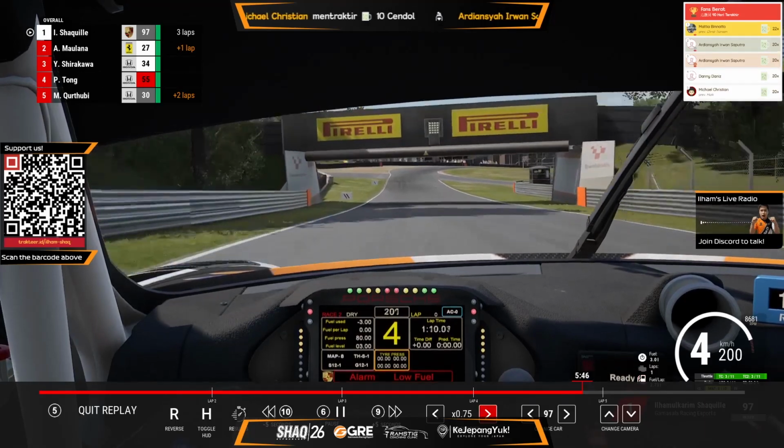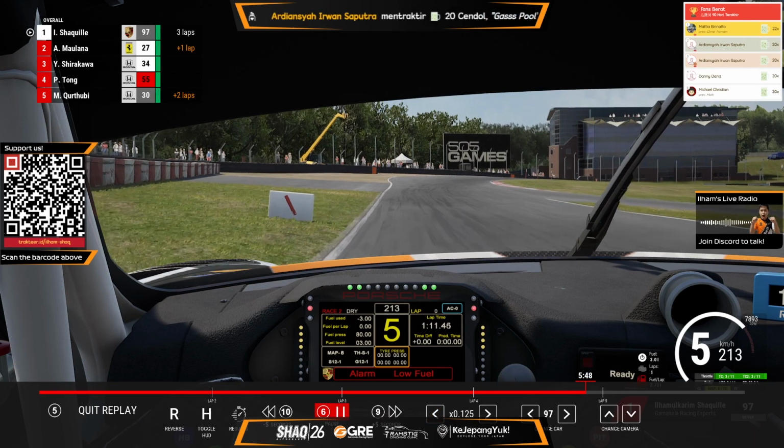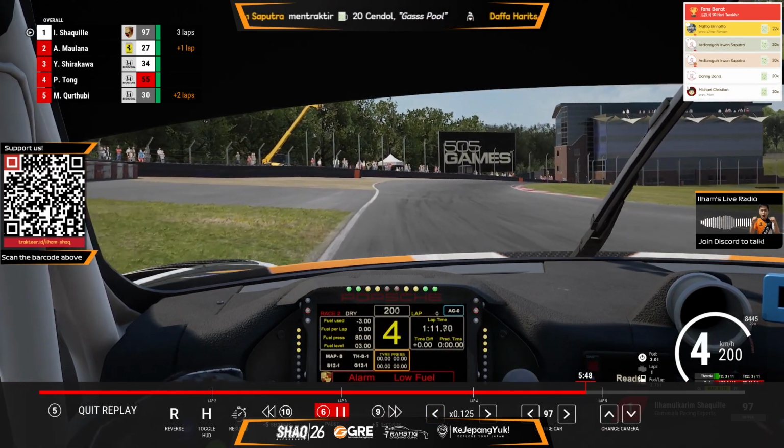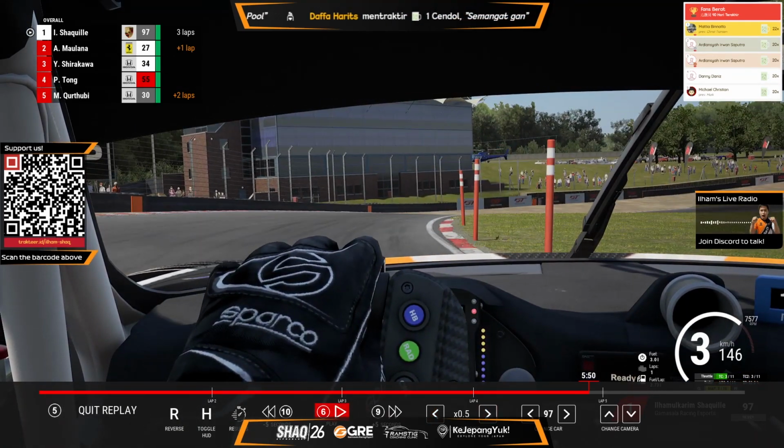And then coming to the last corner, I brake possibly at the white bollard, and then downshift from 4th to 3rd. The key here is that the game gives you the inside bollards as your reference, so as not to hit the bollards and put your car in the grass, which would unsettle your car and also lower your speed. So make sure that you don't hit the bollard.